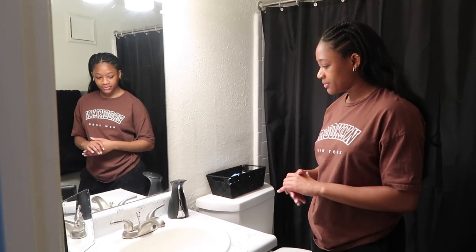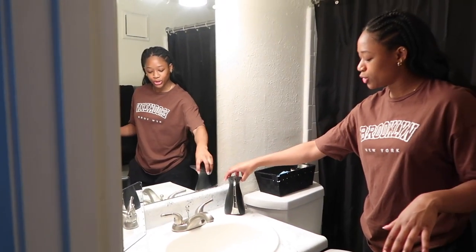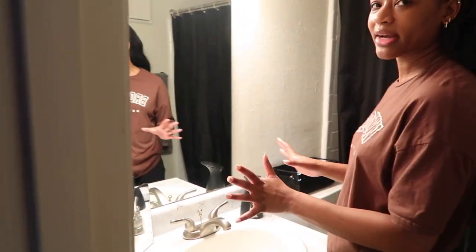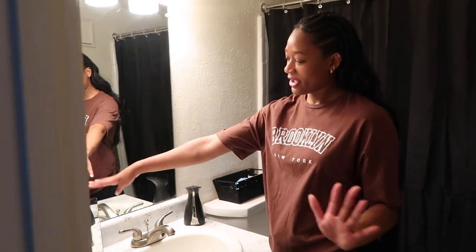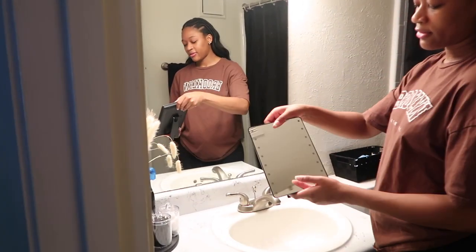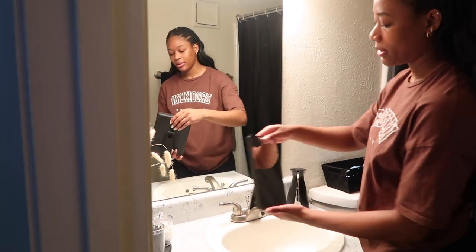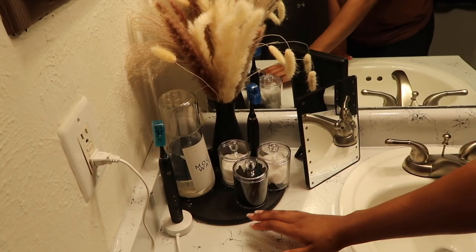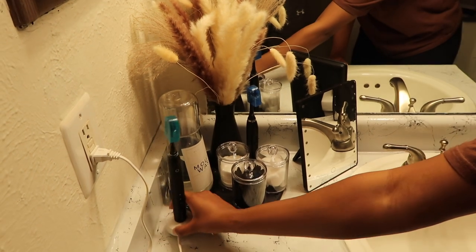So, flushable wipes. We have a soap dispenser. I got the automatic one because bougie, you know. Where did I get that? Let me backtrack. I got the soap dispenser from Walmart. I got this LED light from Five Below and it lights up. Not that I do my makeup, but if I were to, I have a light. So then in this little corner, I have this wooden tray. Oh, my toothbrush is supposed to be on there.